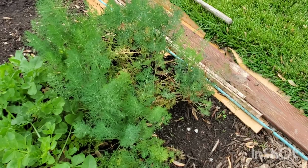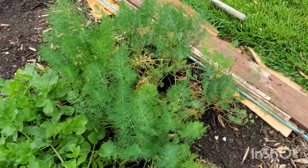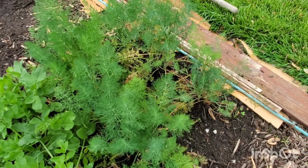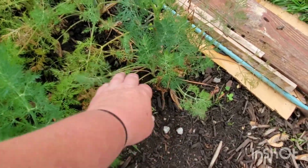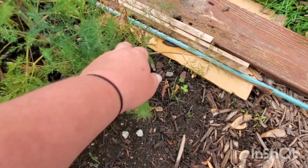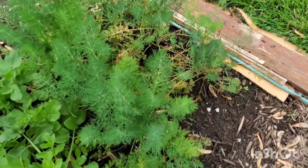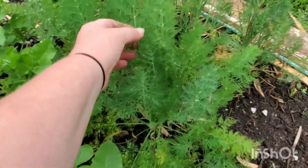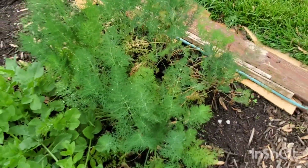And so they got extremely root bound in their little containers, and so yeah, they had a lot of transplant shock, and all of this was really red and orange and just looked really bad. It didn't look dead like these two do. It was just really red. It's greened up really nice now. I just love that. I think that's going to be a beautiful texture in bouquets.